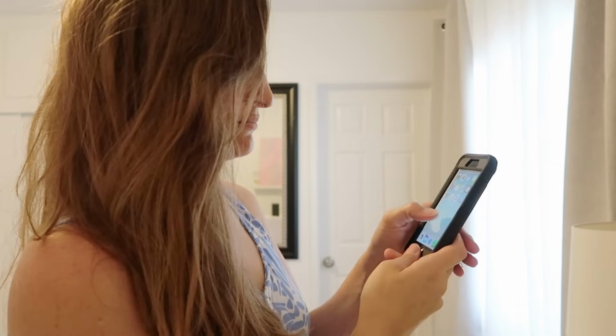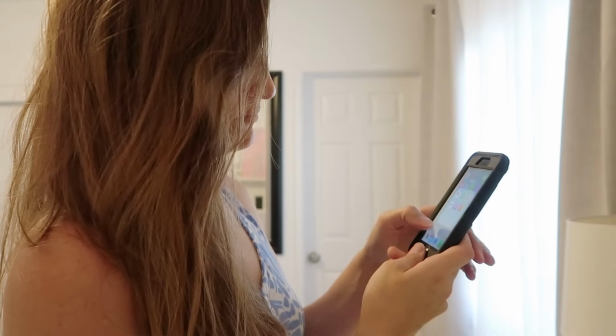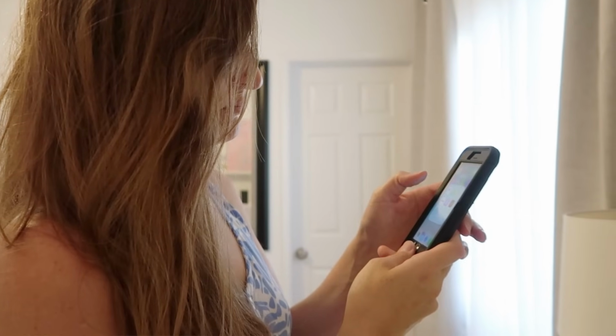Day 12, go through your phone and delete any old apps that you are no longer using. I was surprised that I had a lot of photo editing apps that I never use anymore, just clogging up my phone. So go through and get rid of any of those apps you don't need anymore.